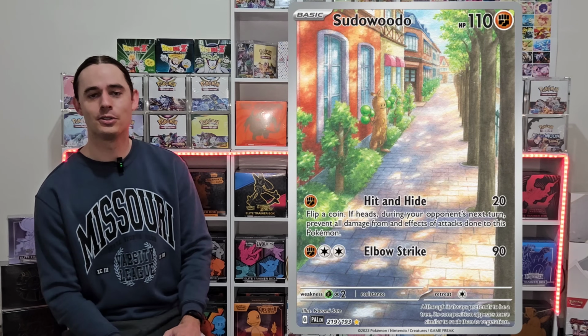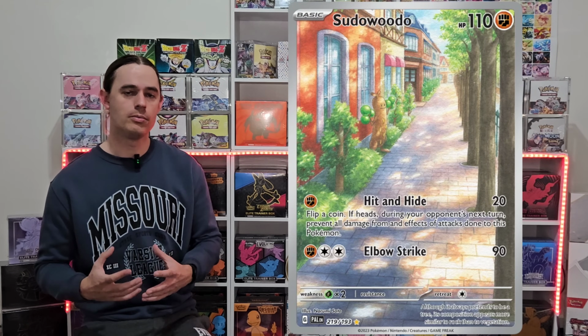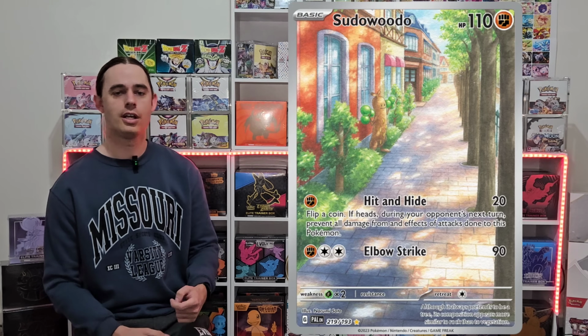The Sudowoodo, of course, if you grew up with Gen 1, 2, 3, or 4, there's a lot of those sort of Pokemon chilling inside Paldea Evolved. And then, of course, the big hitter, which also has a Gyarados chilling on the top of the card, is that Magikarp. That is just a stunning Pokemon card.